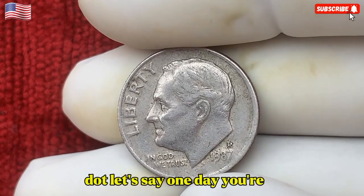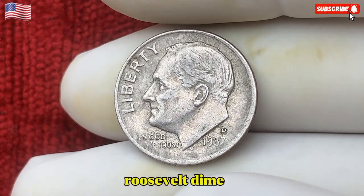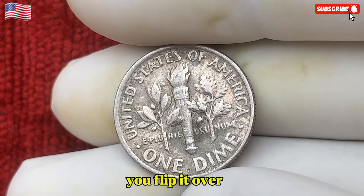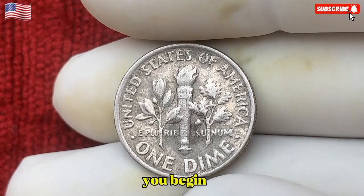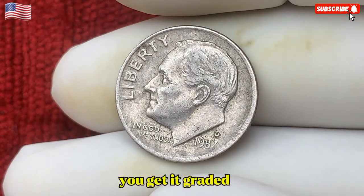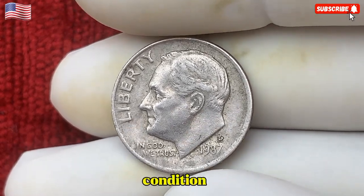Let's say one day you're sorting through some old coins. You pick up a 1987 Roosevelt dime. It looks brighter than the others. You flip it over. The strike looks strong. You don't notice any scratches or wear. You begin to suspect, this coin is different. You get it graded. And the results come back, a rare minting error, in near-perfect uncirculated condition.